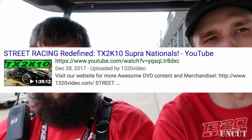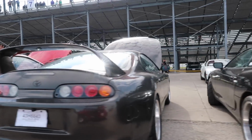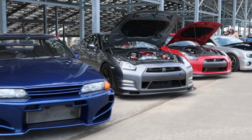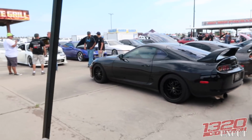Started as it was referred to at, or was it actually called the TX2K Supra Nationals. It was basically just a huge gathering of Supras where they would race on the track and on the street. It's kind of faded into GTR Nationals now, but just in honor of the roots of the event, we're gonna take you through this little pit of Supras here.